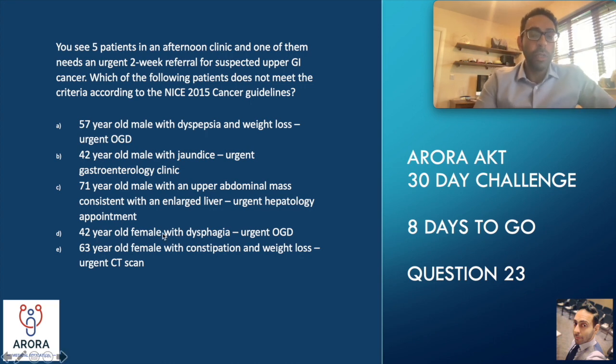So all the others do fit the guidelines. So 57-year-old male, we'll go through all these in a second. 57-year-old male with dyspepsia and weight loss needs an urgent OGD.